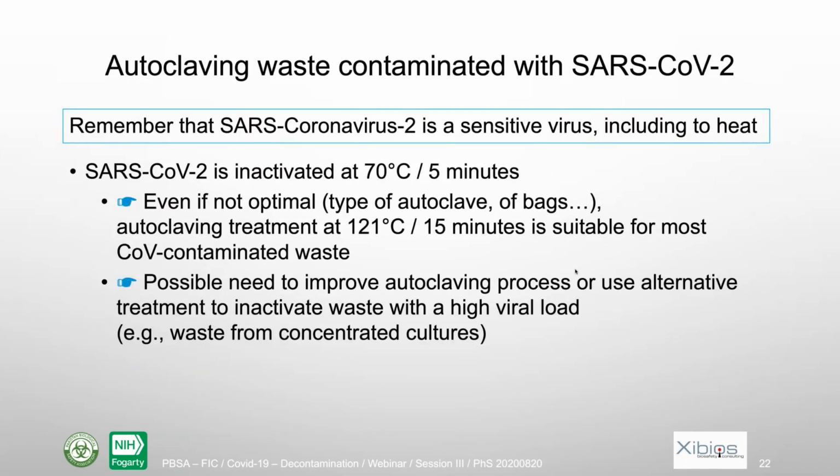If you remember the previous session, we know that SARS coronavirus 2 is a very sensitive virus, including to heat. For instance, it has been demonstrated that SARS coronavirus 2 is inactivated at 70 degrees for 5 minutes. So even if you use an autoclave with a cycle of 121 degrees during 15 minutes, we are well above that temperature that inactivates SARS coronavirus. So it should be suitable for most applications.